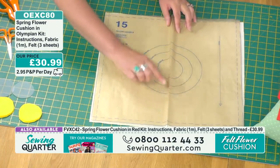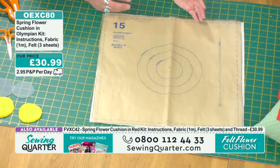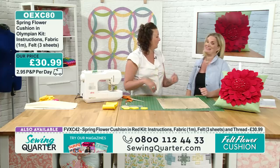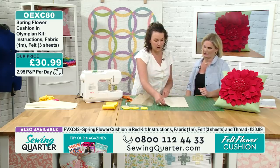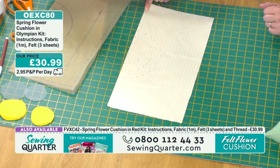So marking out this circle, I think, is probably the trickiest part, and it is worth doing the placements, because it really does hold your hand while you're making your flowers, because it can get quite crowded in there once you start putting those 50 petals on. So the first thing I did was fold my fabric in half. You can see I've already gone ahead and drawn out the circles.